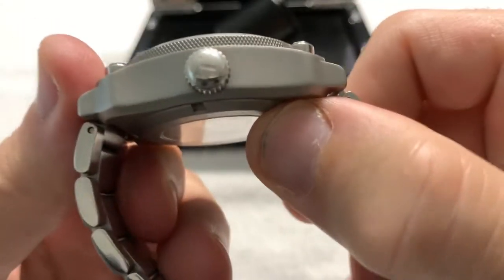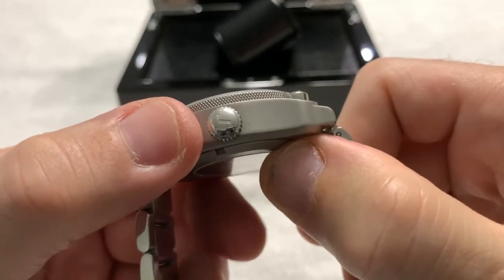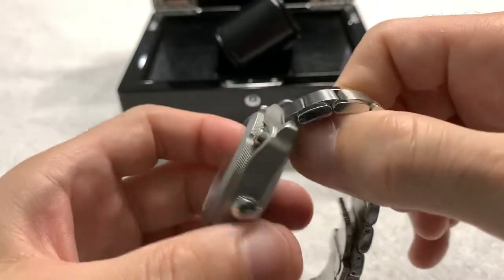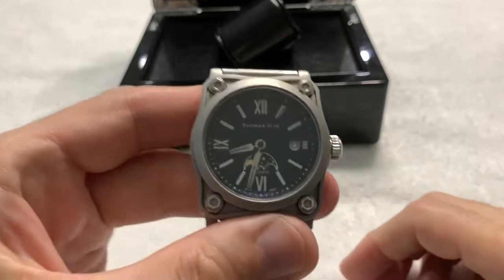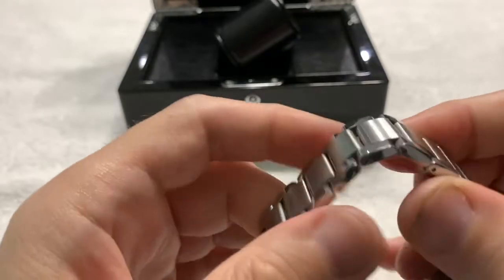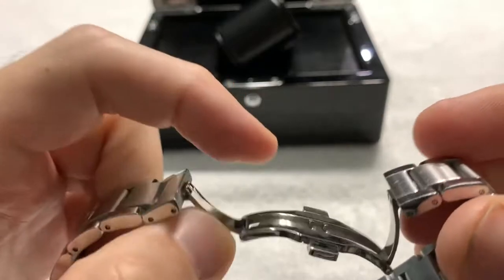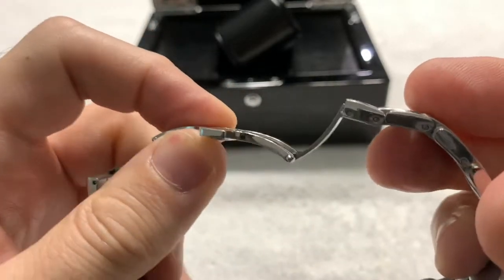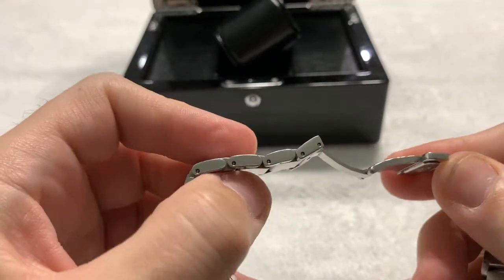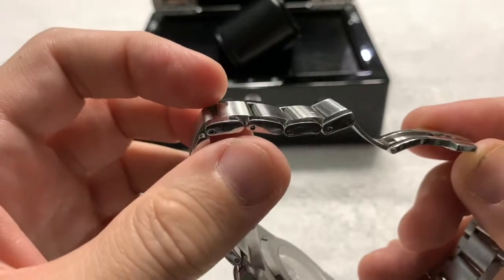You have a very, very big crown. It's a signed crown with the Thomas Orr T, as you can see. But my issue with the bracelet, as you can see, and this is true with most butterfly clasps, is no micro adjust. None. And these are pretty big links. So there's no way to fine tune this.